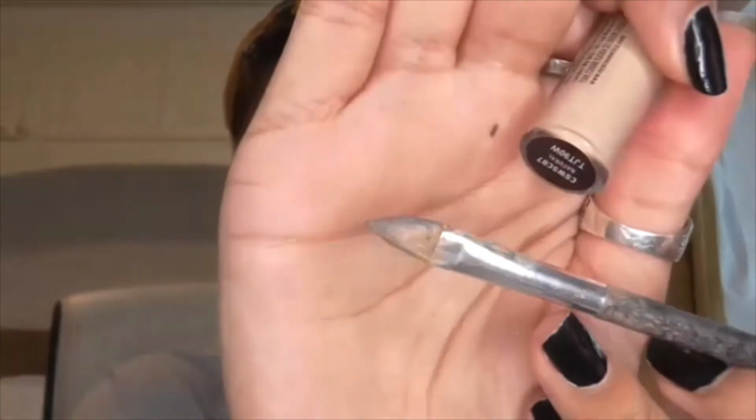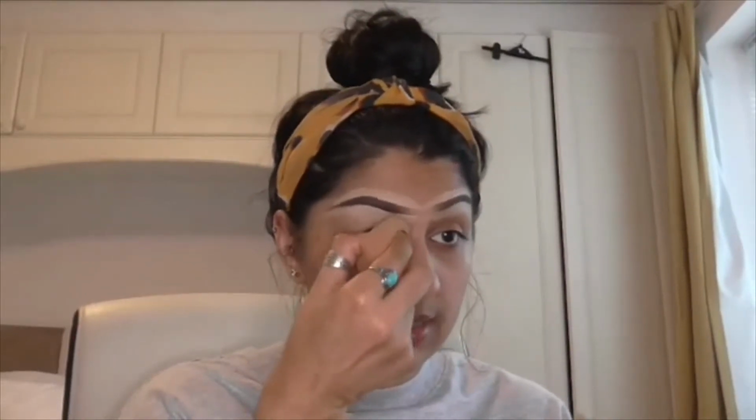Thanks. So with this NYX concealer, the wand is really good, and what I normally do is I go straight in with the wand to start concealing my eyebrows. So I'll just go in like this, top and bottom, just like that, and then I will use a brush to carve out. I'm just going to go in with my beauty blender to blend that into my skin. Guys, brows are all carved out.